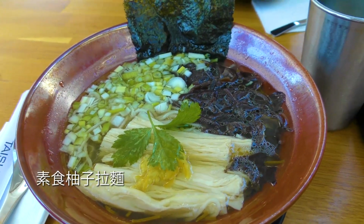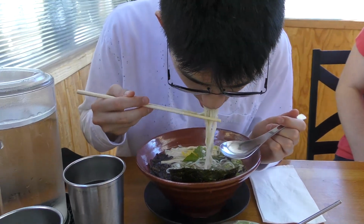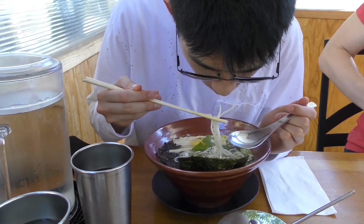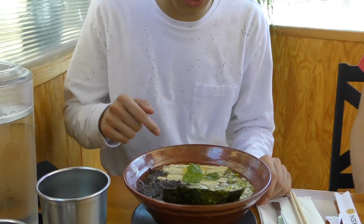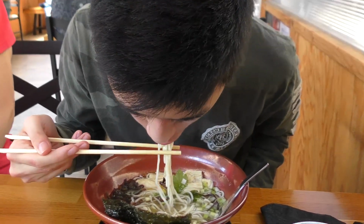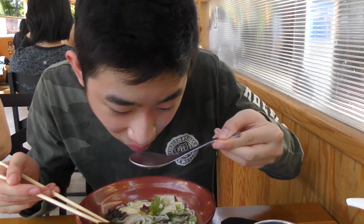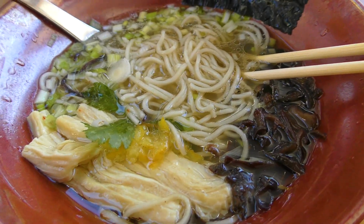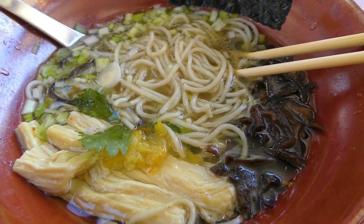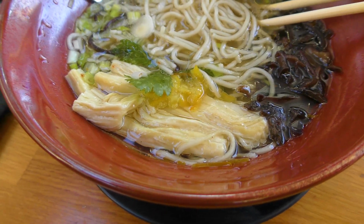This one is a vegan yuzu shio ramen. The broth is nice and salty and also a little bit rich, and there's also the slight sourness from the yuzu peel. I really like this type because compared to the other ones, it's more refreshing with the yuzu peels and yuzu broth. And there's also a lot of chives and some pickles. There's also some bean curd underneath the yuzu peels.